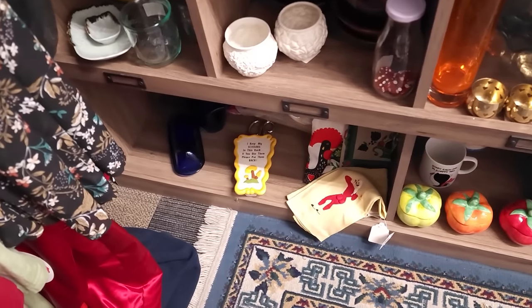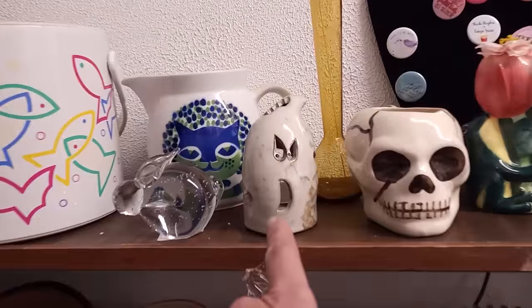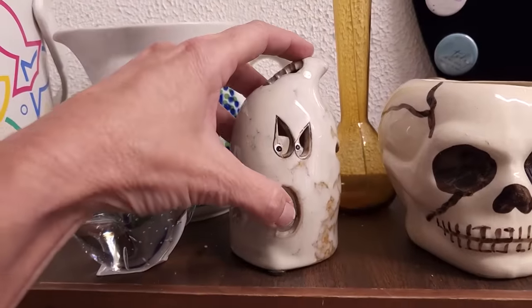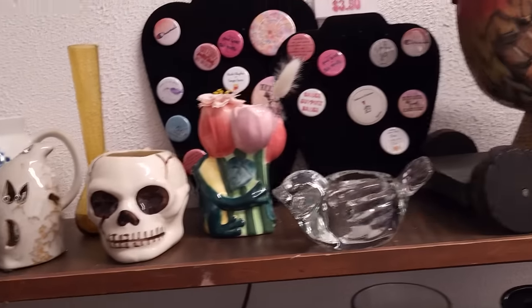Cute little dish towels. Oh, he's fun. Look at him with his little, oh, I thought they were googly eyes. They're not quite googly eyes.